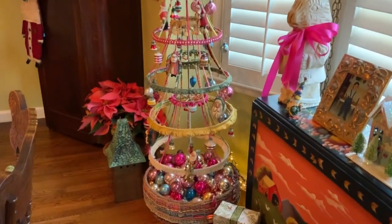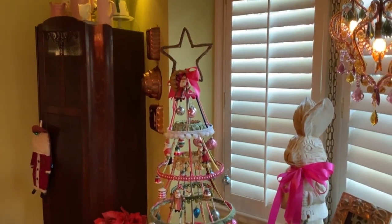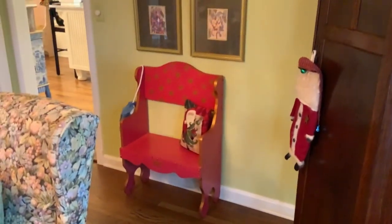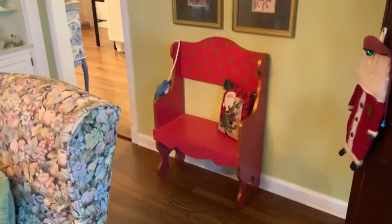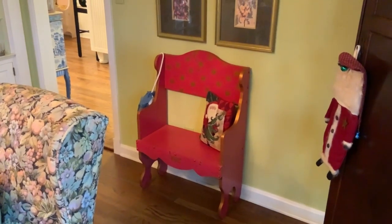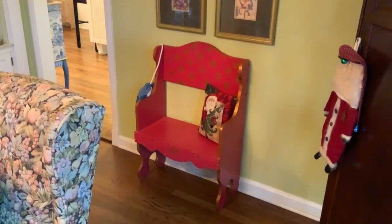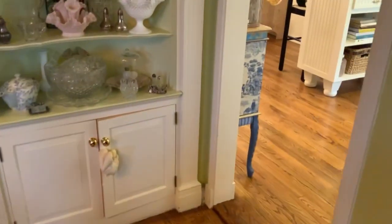Do you leave that up all year? No. No? You could. No. It's so cute. Okay, another real cute little piece. Look at that little thing. That is so precious. And you said your dad? Yeah, my daddy made that several years ago. He used to cut wood out a lot for us to paint on, and he made that little bench for me. So it's special in many ways. Yes. Well, let's walk into the kitchen.